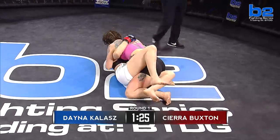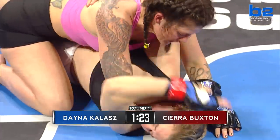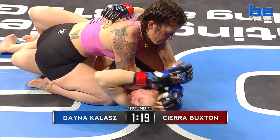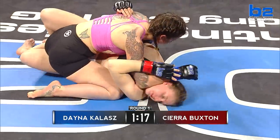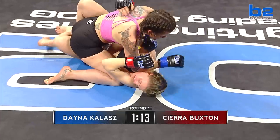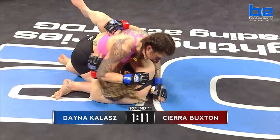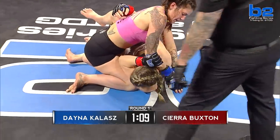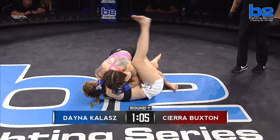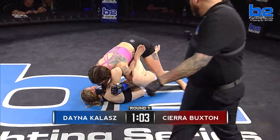Underhook, underhook, underhook. And there it is. She gets it. James Gray calls for it. She gets it. Got to beware the right elbows of Dayna Kalasz. Yep, Dayna's doing a really good job of applying pressure with her right elbow on Cierra's chin, making her uncomfortable. Nice elbow right there by Dayna. Strong ground attack from Dayna early in this fight.